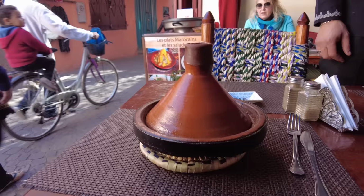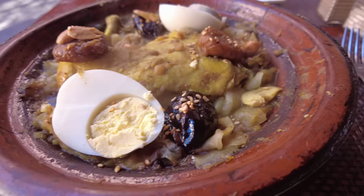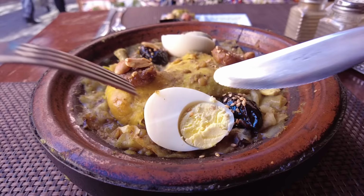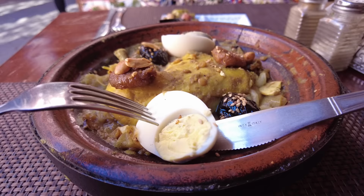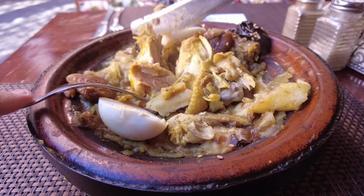All right, so now I get Rfissa. Let's open it. Oh, thank you. Looks so good. Wow, look at this. Oh my gosh. Looks and smells so good. All right, so it's got some eggs like this. And that's a massive chicken with bone. Here we go. You can easily take the meat out like this. Wow. Super tender.